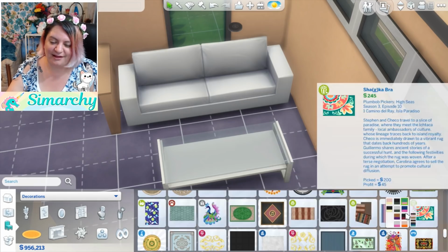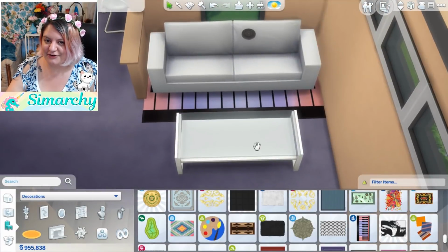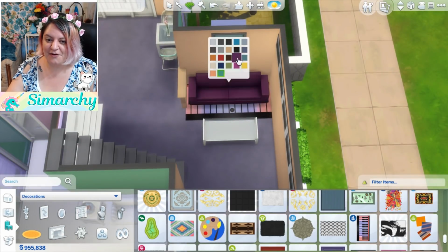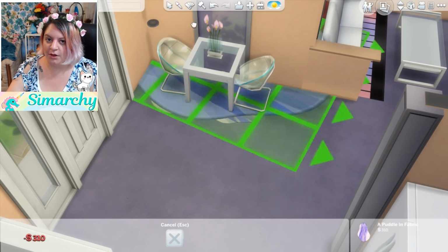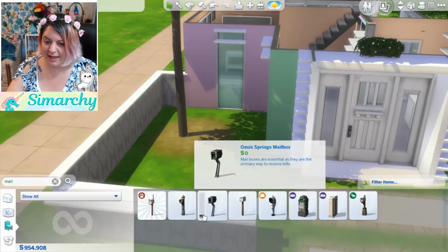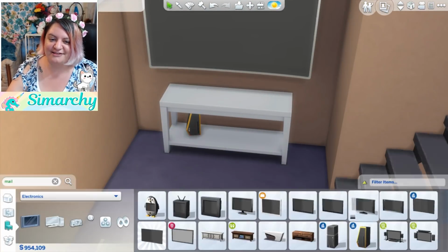I stuck with pastels because, once again, those are my favorite colors. Being a mermaid, I gravitate to the ocean colors and the colors of pearls and oysters and coral. And modern isn't really my forte. It's not my thing. So I was like, you know what? I'm just going to go pastel. Every time I do modern, it's all white. Or white with a touch of blue, or white with a touch of black, or white with a touch of red, and that is it. That is my creativity when it comes to modern houses. So it was kind of fun playing with some color, which I love to do.